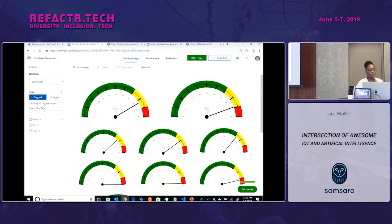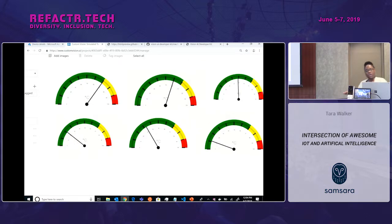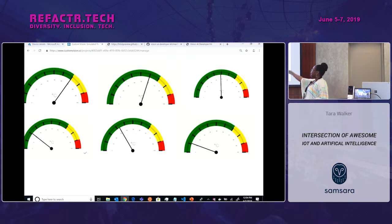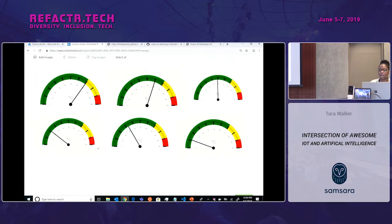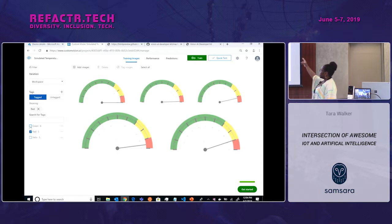So if I want to search for tags, you'll see that I uploaded 6 pictures that had different gauges. I should blow that up, right? Because people are going to be blind. All right. So there are 6 pictures with gauges that have green on them. So anywhere in this space that I wanted to train, these 6 pictures say this would be denoted as green. And the same thing goes for obviously red. I uploaded these pictures that said red and I tagged them.